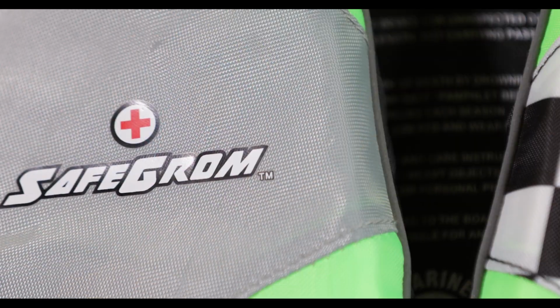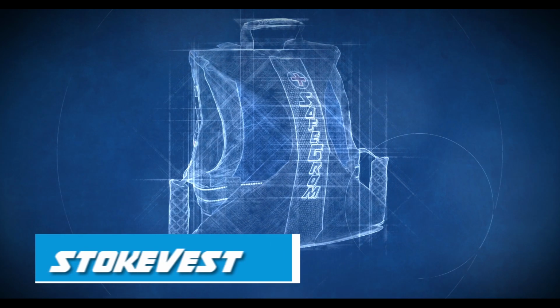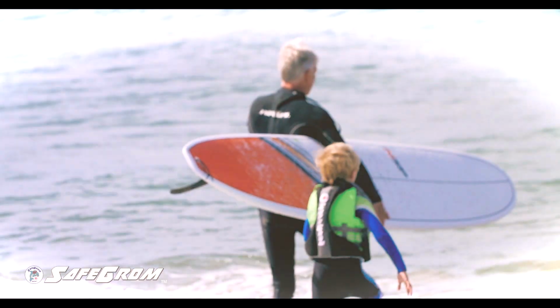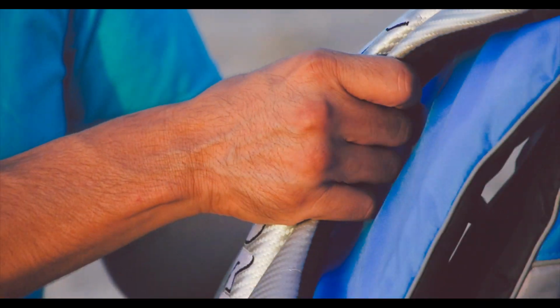The SafeGrom StokeVest is unlike any other PFD on the market today. There's 4 strategically placed harnesses on the StokeVest, 1 on the collar, 2 on the sides, and 1 on the back. This is what we call the StokeGrip. We designed this with a harness in the back, so if a kid or adult is in the water face down, you can easily grab them and pull them up to safety.